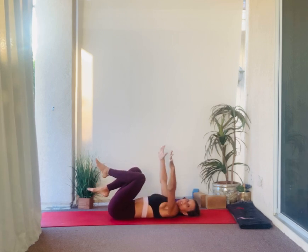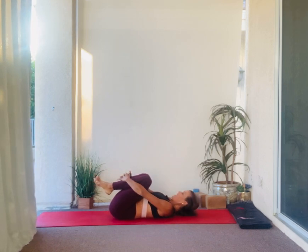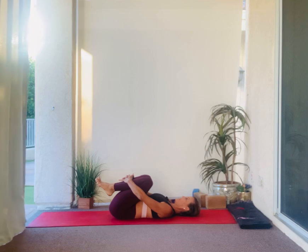Gently release. Clasp around the shins, draw length in the spine, preparing for our practice.